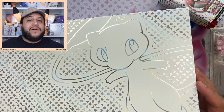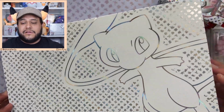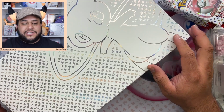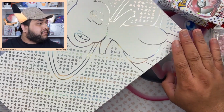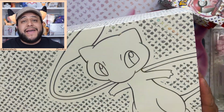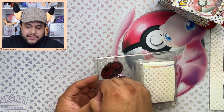So I have no idea why they went this route with the 151 Ultra Premium Collection box. It's literally just a shoebox. It has nothing magnetic, it doesn't seal. Very bad quality, in my opinion. Set that aside, let's take a look at the deck box.